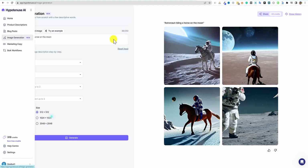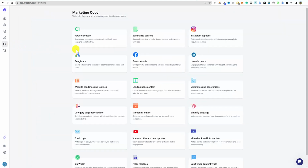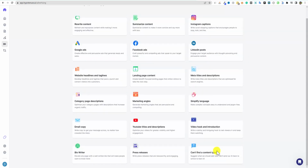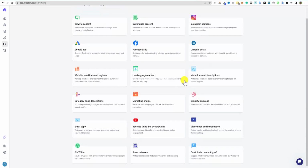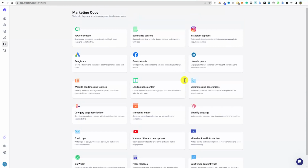So pretty cool stuff. Marketing copy, they have about 18 or 20 right here. Landing page content, so they've got some good stuff. Google ads, Facebook ads, LinkedIn posts, Instagram captions, summarize content, rewrite content, email copy, and so forth. I'm not going to be able to go into all these right now. They do have the meta titles and descriptions. That's good. But they do have this, and I'm sure this is going to continue to grow.